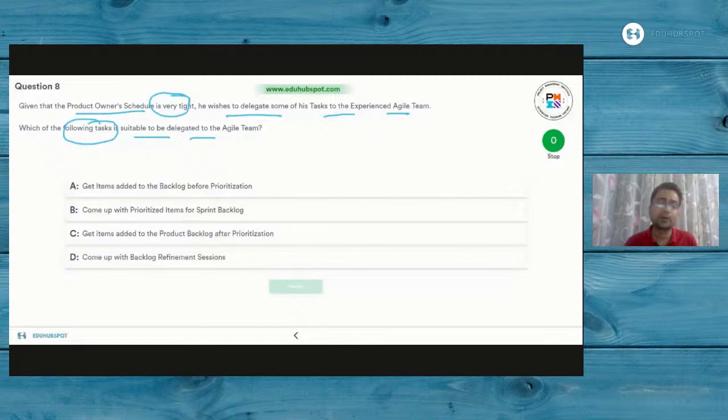So now, very important. If, say for example, I am the product owner, my schedule is tight, I don't have time to prioritize. So what will I ask the team? The team can, in the meanwhile, go ahead and add more items to the backlog. And then once I have time, let me sit with the team and address the prioritization of the backlog, right? Isn't that going to be the case?